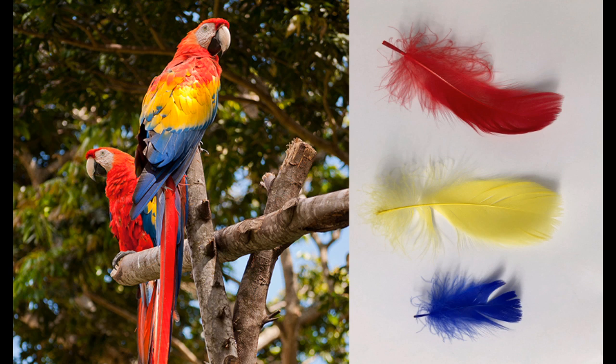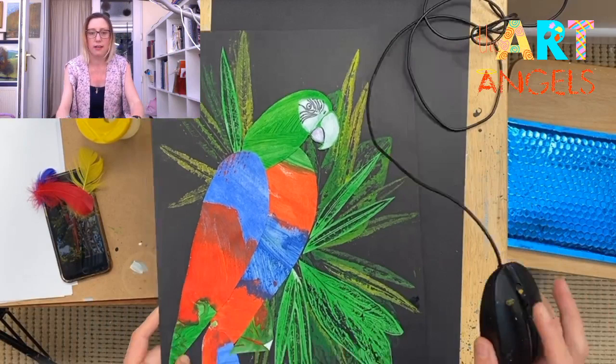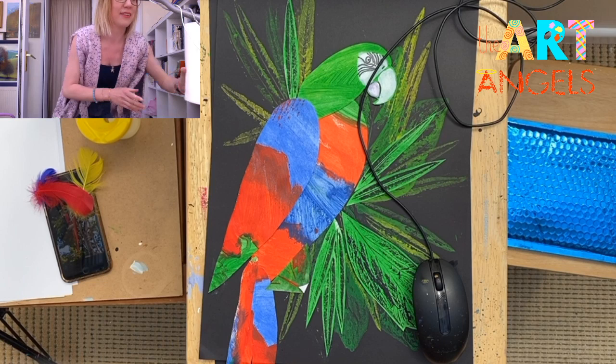Sweetie, just a second. Mommy, I want my towel. Here's your towel. Do you want to give it to daddy? The ice cream. Yeah.